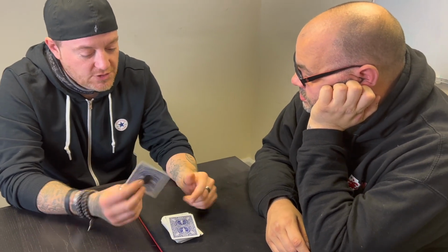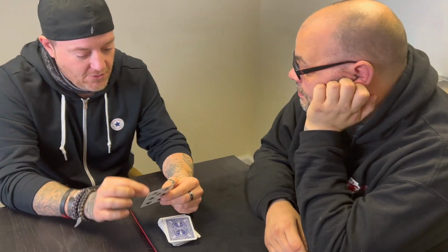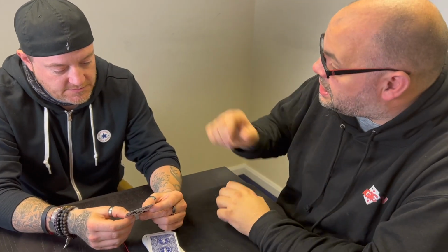So at some point somewhere, you switched out a card. No, I didn't. But it's not an actual hole, is it? You don't make a hole in the card. No, but the card that I put the sticker on, I swear, is the same one with the hole in it.